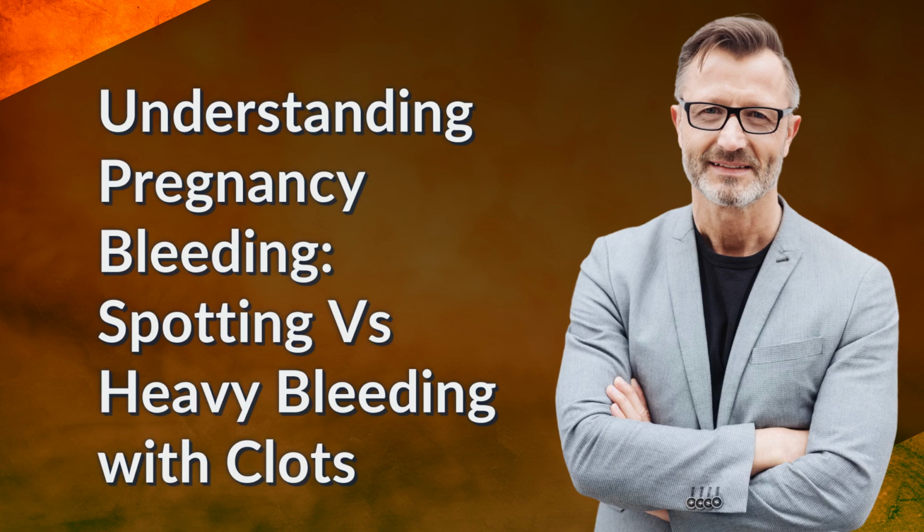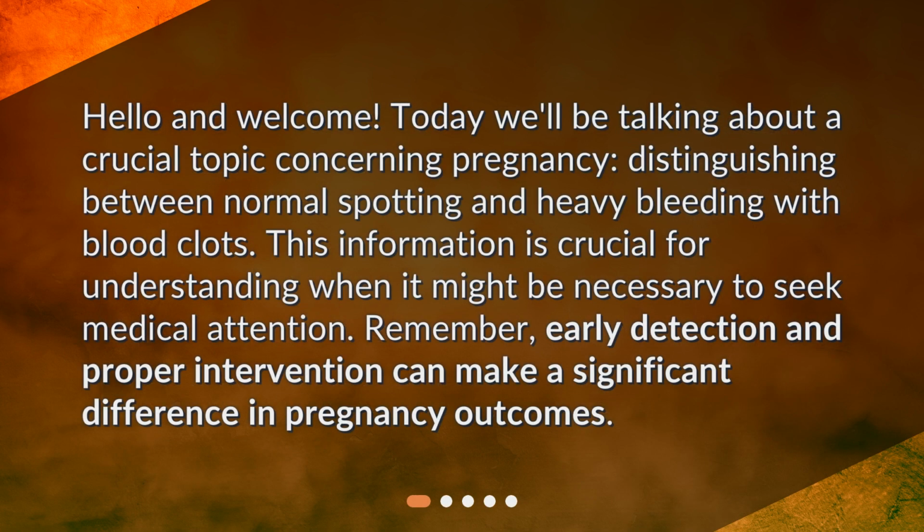Understanding pregnancy bleeding. Spotting versus heavy bleeding with clots. Hello and welcome. Today we'll be talking about a crucial topic concerning pregnancy, distinguishing between normal spotting and heavy bleeding with blood clots. This information is crucial for understanding when it might be necessary to seek medical attention. Remember, early detection and proper intervention can make a significant difference in pregnancy outcomes.